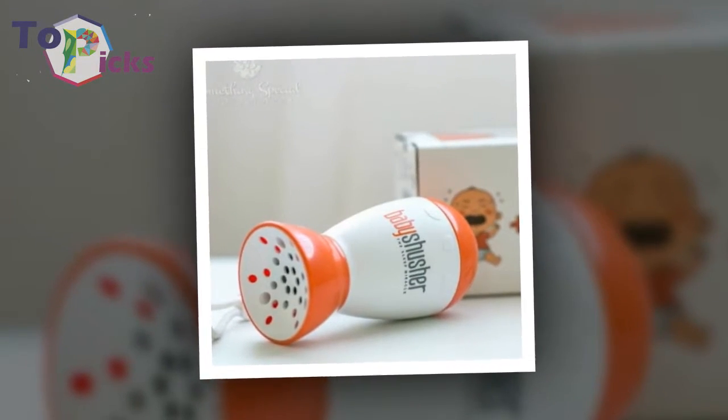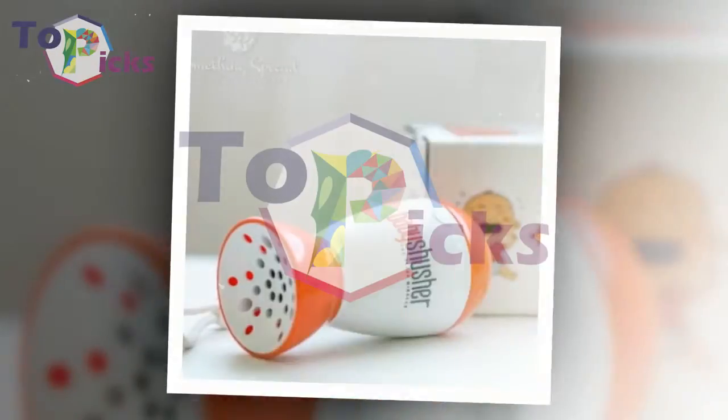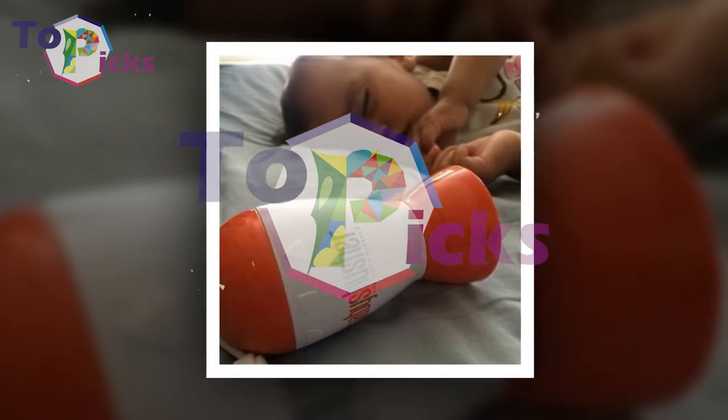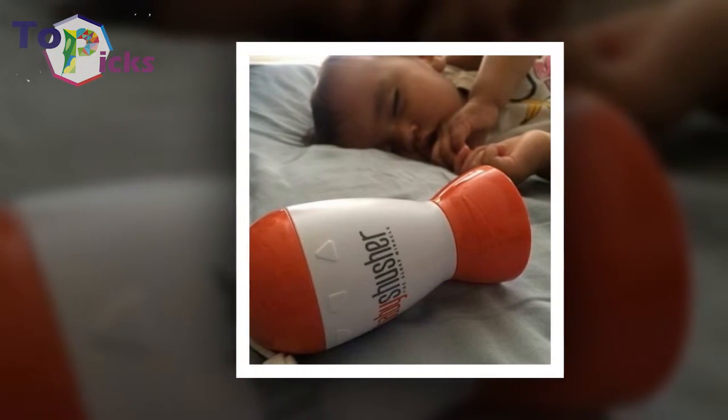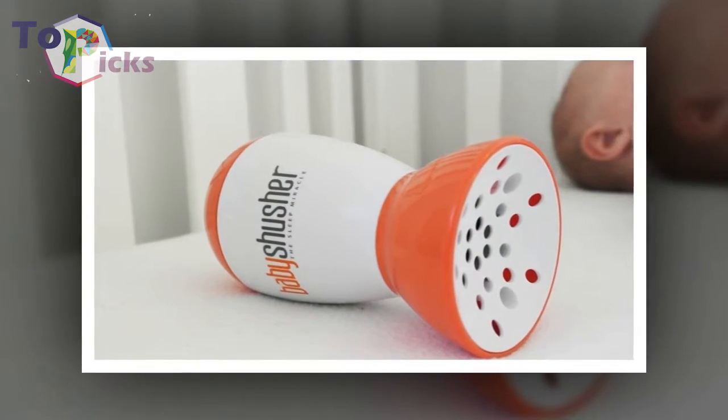Tired of shushing your baby to sleep? Flip the work over to the professional. This sound machine provides 15 or 30 minutes of continuous shushing sounds, creating a straightforward way to follow Dr. Karp's Happiest Baby on the Block technique.